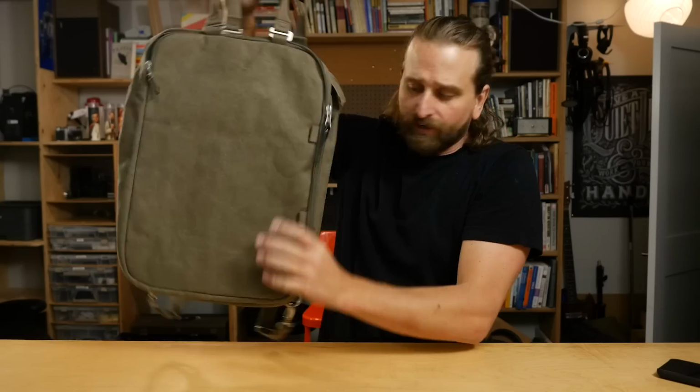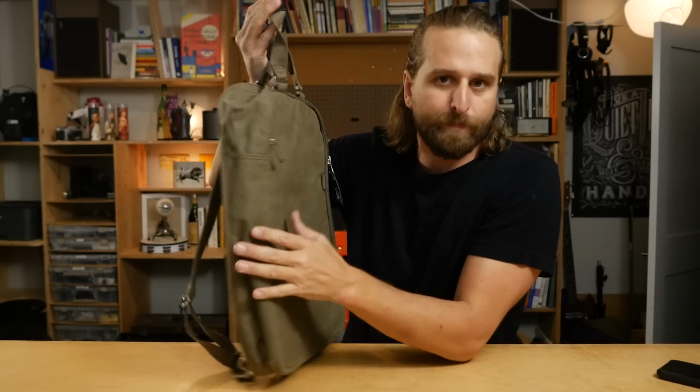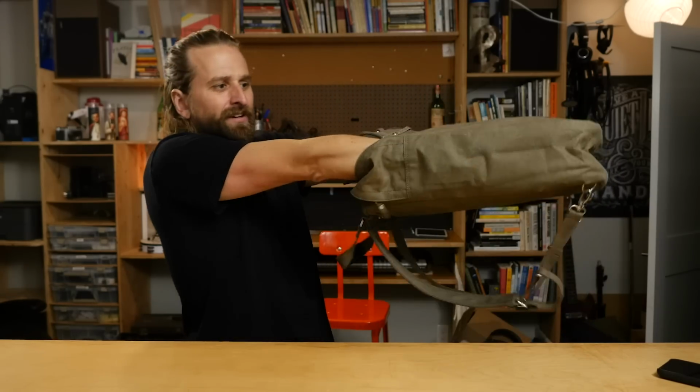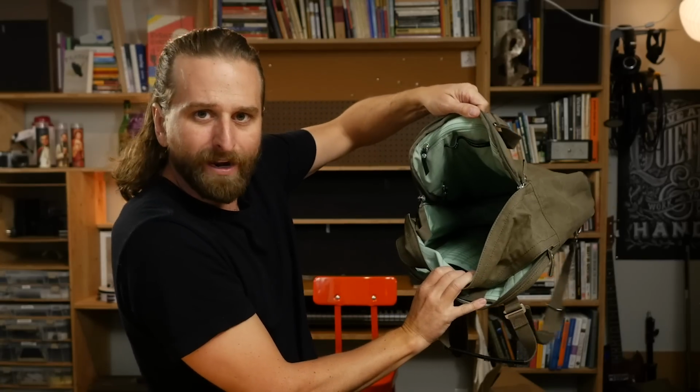This Qwstion backpack is gonna have a little bit more space left over, because even though it's not really expanded right now, when you fill this up with stuff, it's actually got quite a bit of room, right? Look at that big old mouth in there, man.